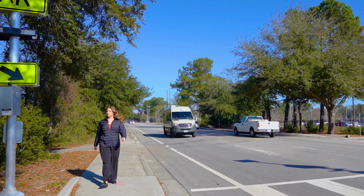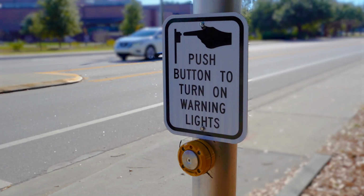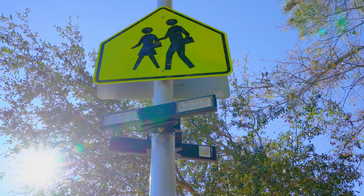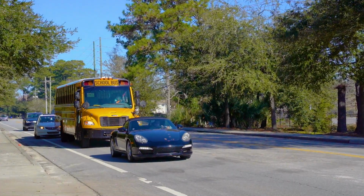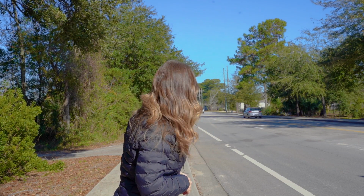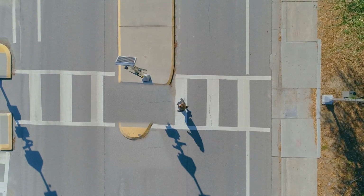When pedestrians approach a marked crosswalk with RRFBs, they should stop and press the push button located under the pedestrian crossing sign. This will activate the RRFBs and the lights to flash, alerting drivers that a person is about to cross. Once the lights are flashing, drivers must stop to allow the person to cross. Pedestrians should always make certain that all approaching vehicles have actually stopped before entering the crosswalk.